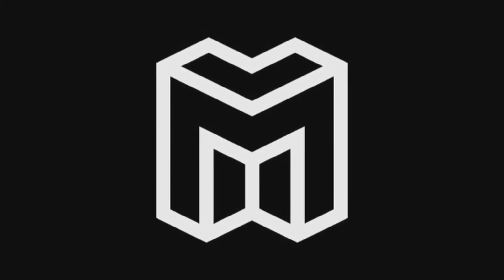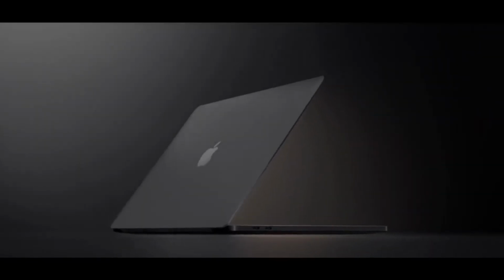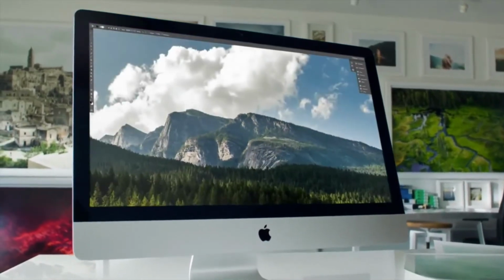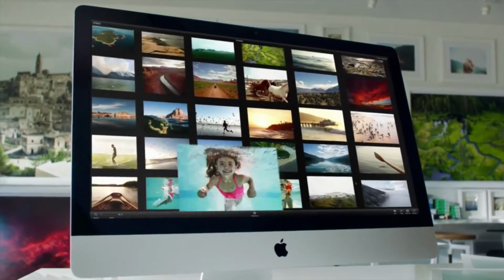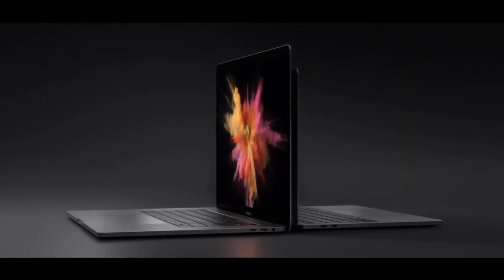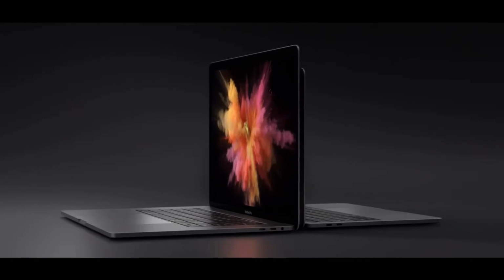And today's video is going to be the MacBook Pro versus the iMac. So specifically, we will be looking at the 5K iMac versus the 15-inch MacBook Pro. So let's start off with the designs.